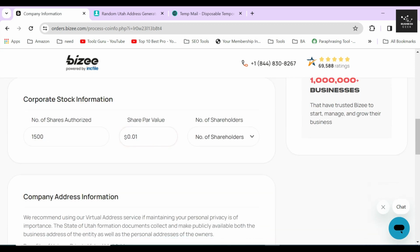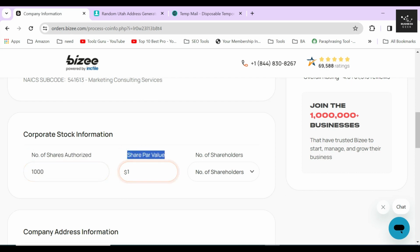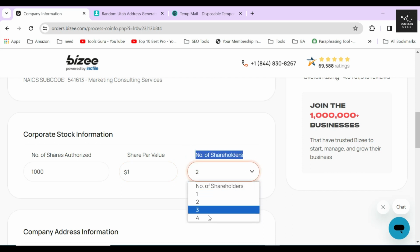Down this part, you will see your corporation's stock information. Here, you must list the number of authorized shares that you intend to issue once your corporation has been registered. In this situation, I will simply authorize 1,000 shares, and the price of each of these shares will be $1. The total number of shareholders will be 2 in my case, but you can choose more if you want.